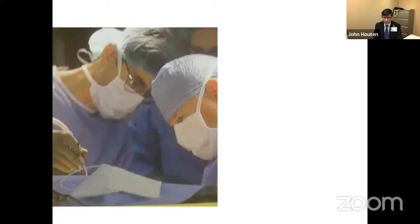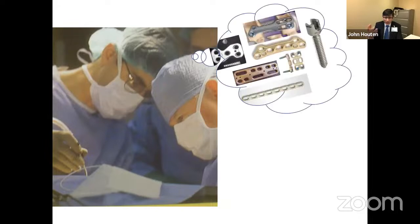And here I was operating with Dr. Kelly. This is probably about 2000. Little did he know at the time that my mind was on all of these wonderful new devices and implants that had become available for spine.